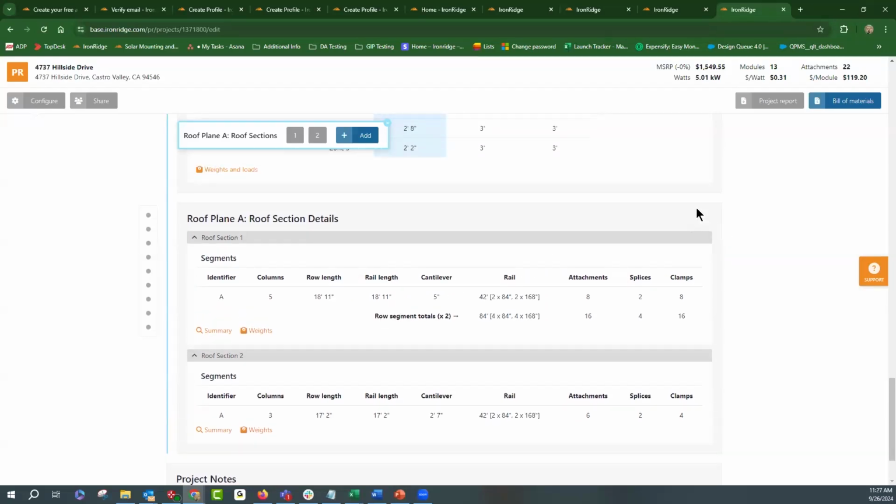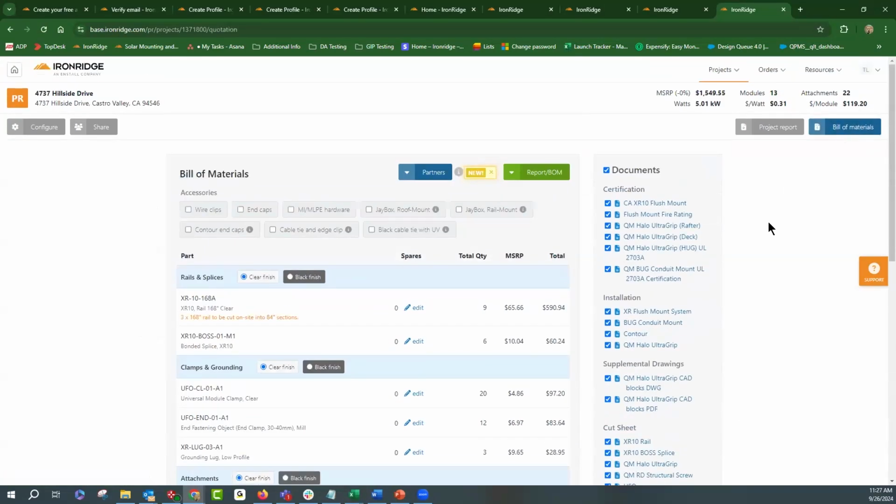Okay. So once we're good reviewing this portion of things, we can then move on to the bill of materials page. At this point, we're done with designing our project. There's nothing else left we have to do on the design phase. This is just more of adding some additional parts if we need to do that, or any accessory pieces.